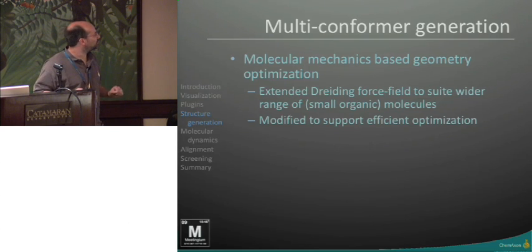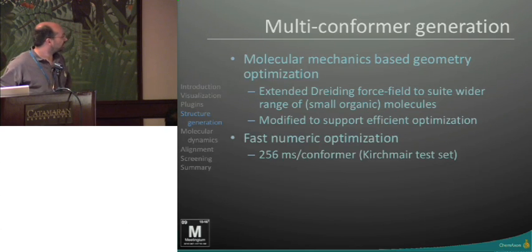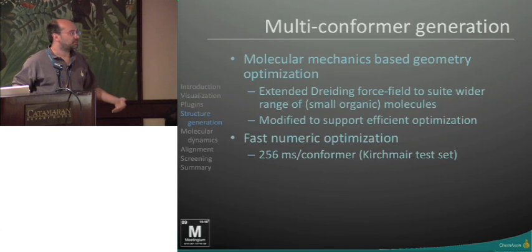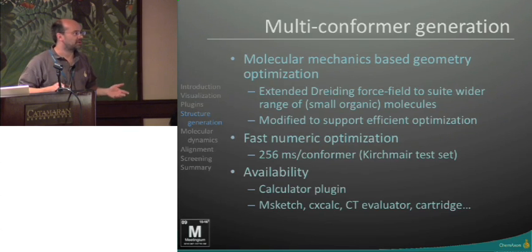This multi-conformation generation is based on molecular mechanics calculation, and is reasonably fast again. So one conformer takes some 250 milliseconds. That means that in a second you can generate 4 distinct conformers. As it's available as a plugin, you can use it anywhere in Chemaxon, in JChem base, JChem cartridge, in chemical terms evaluation, in Marvin Sketch, in batch mode, and so on, just like with any other plugin.